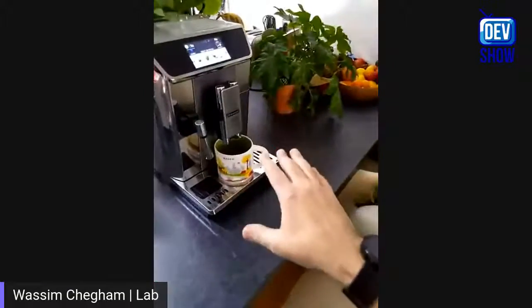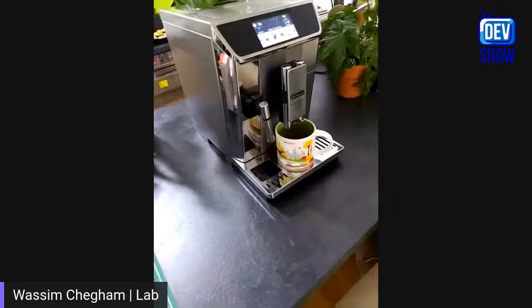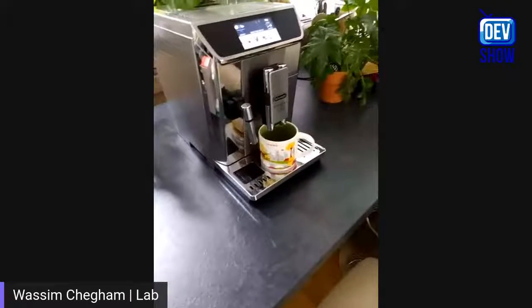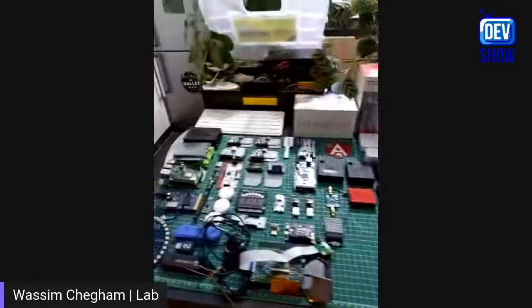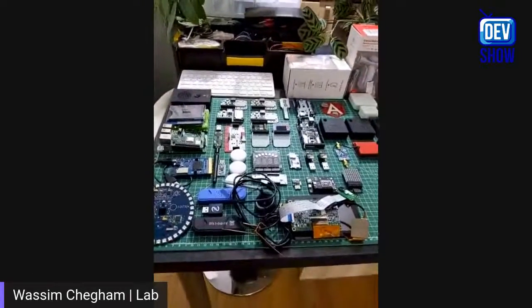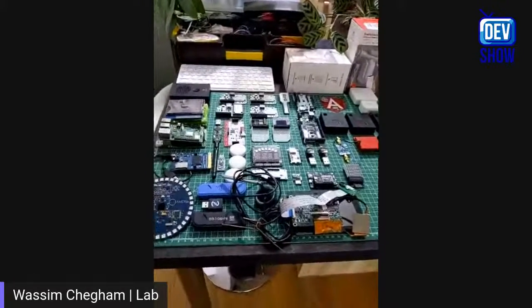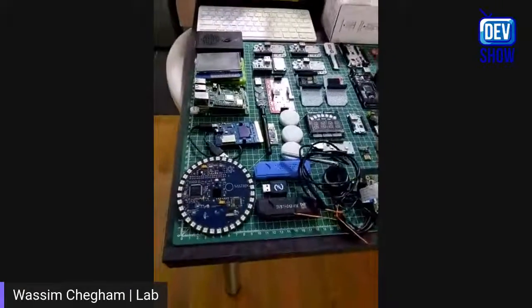So this is actually the coffee machine I'm using, and I've been using it for the last 2 or 3 years to brew my coffee. And these are some of the devices that I've been using to have fun mainly. So I'm probably going to start with this one.